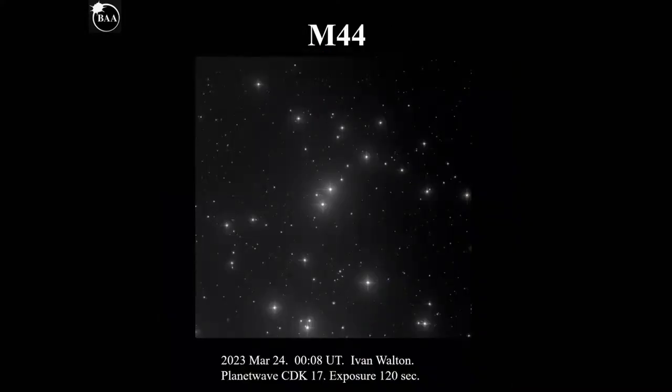With the Pleiades really out of the way, probably the most prominent open cluster we can see is M44. And this is a really nice image taken by Ivan Walton. This is a cluster that you can see with the naked eye if conditions are good. And certainly it's a nice cluster to see with binoculars as well.